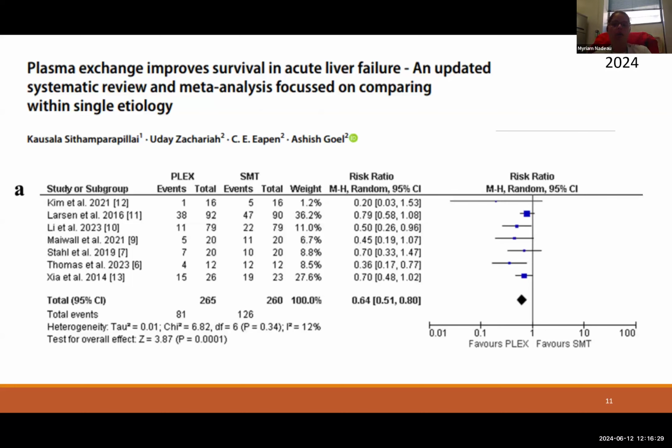So here, I want to show you, there are some systematic reviews that have been done in the last few years. This is the most recent one that we have, published in 2024. And as we can see, overall they seem to have some proof that plasmapheresis can be in favor of increasing the overall survival of patients. This was the survival of patients at 60 days post-admission.